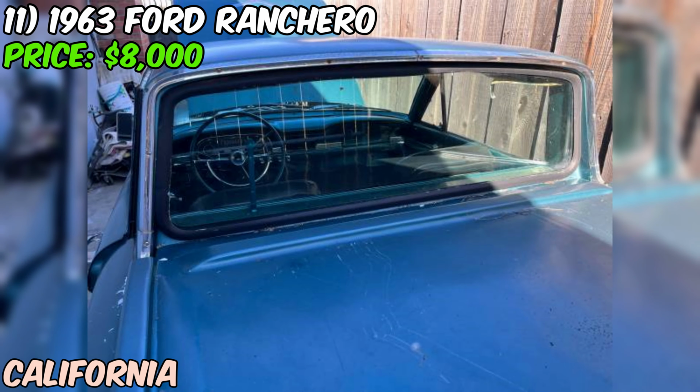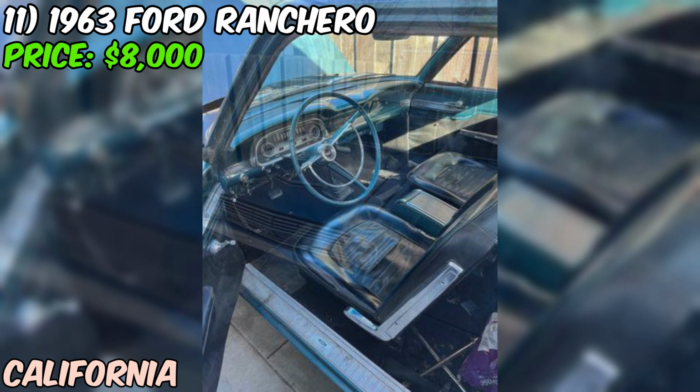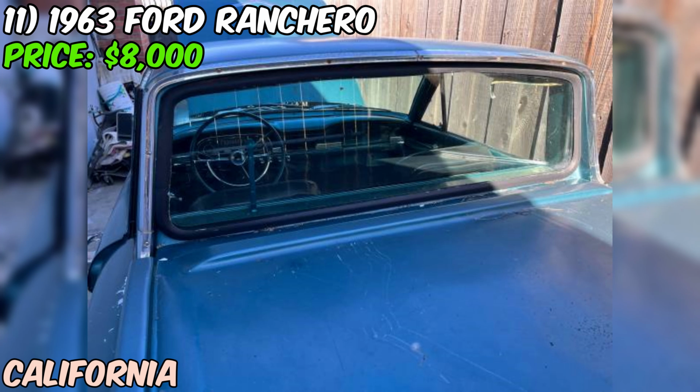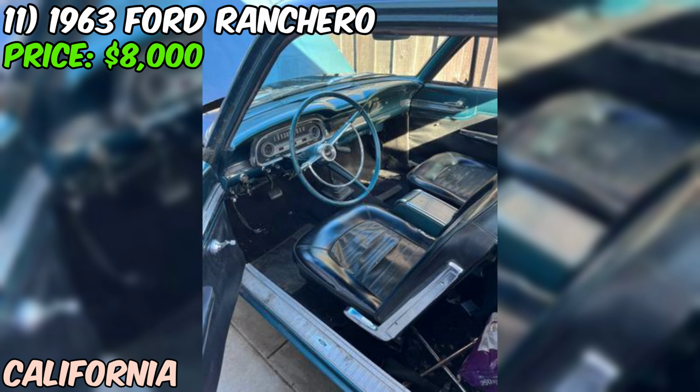The odometer has rolled over, so the actual mileage is unknown, but that's not uncommon for a vehicle of this age. The exterior is a nice blue color, and the seller mentions that it comes with good rims and tires. They've also added a fiberglass bed cover, which is a nice touch that helps to keep your cargo protected from the elements. And with rear air shocks, this Ranchero should ride nice and smooth, even with a heavy load in the back.